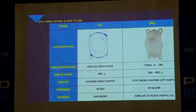On the other hand, when it comes to an IPCL, one advantage is that each and every one of these toric IPCLs is custom made and individualized, so that in each case, you can leave it at 0-180 degrees, and hardly any rotation is necessary.